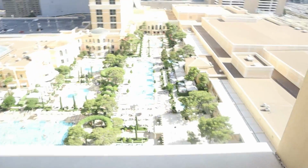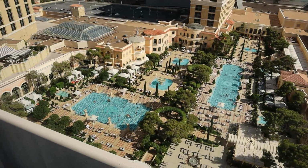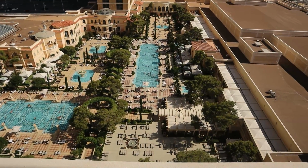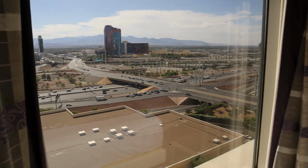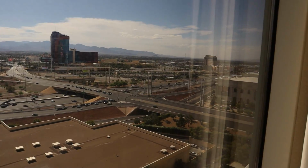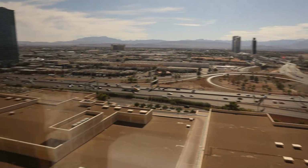My favorite thing though, I think, in this room is the view. We got a really, really cute view. I love it. The whole pool area is there and it looks fantastic. I'm loving the view of the pool. We can't wait to get down there soon and go swimming. I will show you guys the bathroom here, but so far I'm really happy with it. Oh, and our other side view is just of the highway, and you can see the Rio. The Rio is really pretty at night, so that'll be kind of pretty. We didn't get a fountain view, but I'm pretty happy with the pool view, so that's pretty great anyway.